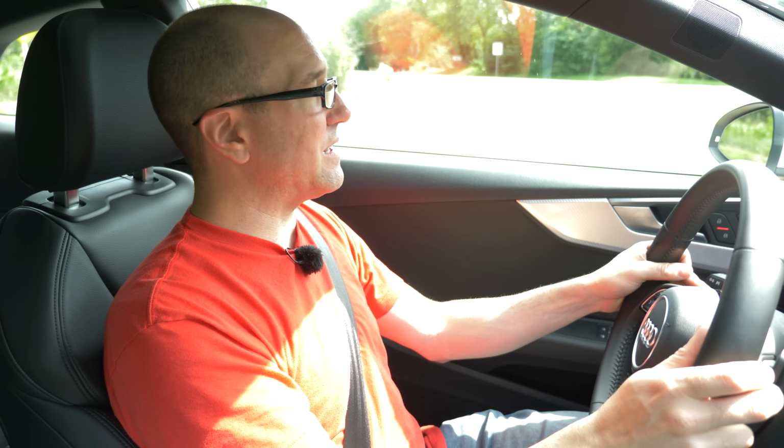And I think it's going to give people this jarring sense of confidence, but the negative part about that is a lot of times I find it to be too much. It's not progressive enough so I can just lean on the brakes and have consistent braking force. It's always kind of on and then massively stopping you. For most people, they're going to like it. For me, I just don't.